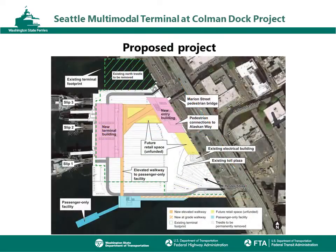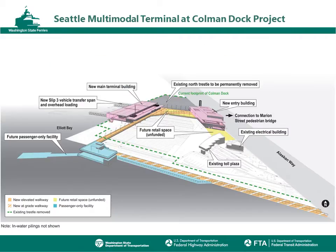Washington State Ferries, in partnership with the Federal Transit Administration and Federal Highway Administration, are proposing a project to preserve Colman Dock. The project focuses on improving safety and mobility. Key elements include replacing the timber portion of the dock with a new and reconfigured steel and concrete dock, replacing the vehicle transfer span and overhead loading structures, replacing the passenger-only facility with funding to be provided by King County, replacing the main terminal building, improving pedestrian spaces and connections to transit. Due to limited funding, the plans reduce concession space while providing an option in the future for additional vendor spaces based on available funding.